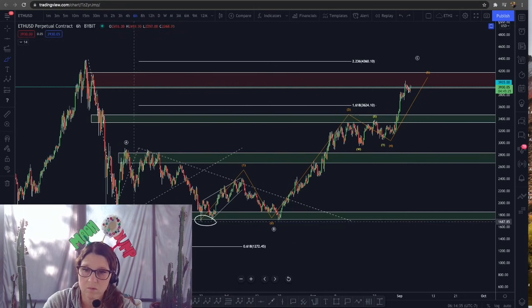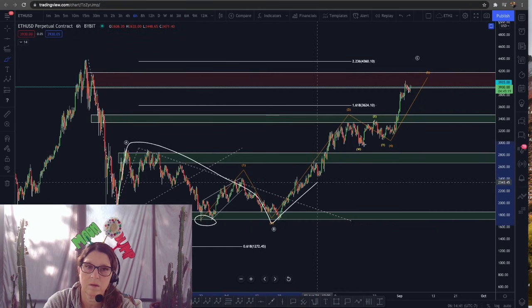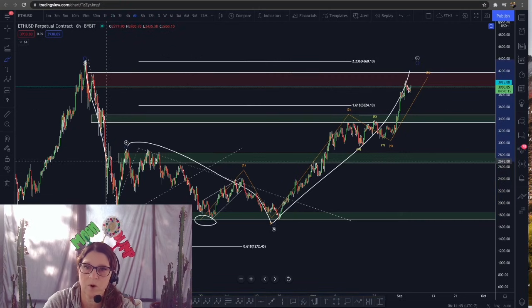The bear is that we have the A, the B, and the C, and that we're going to get this partner leg over here that can very well make a higher low, and never break this bottom.